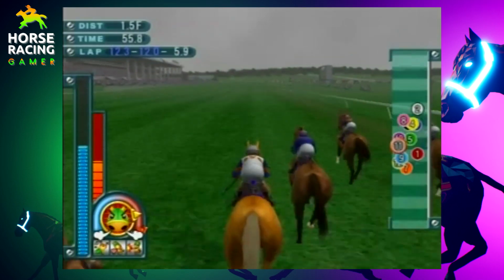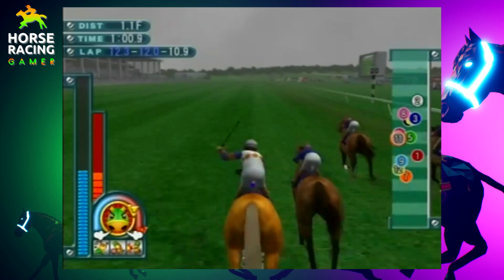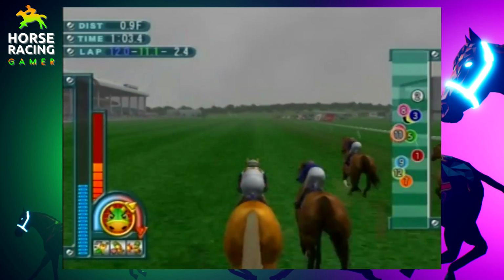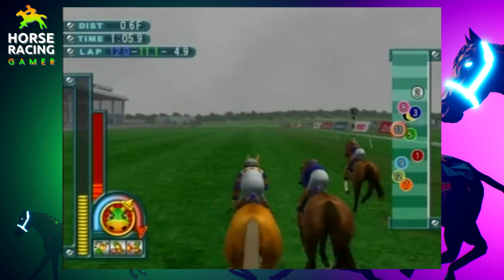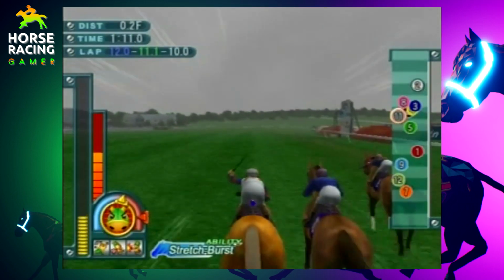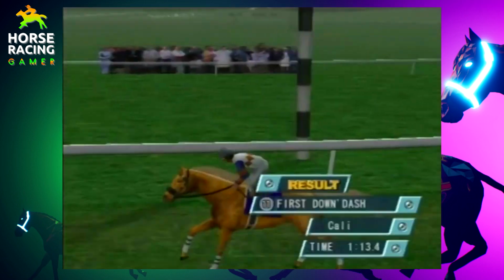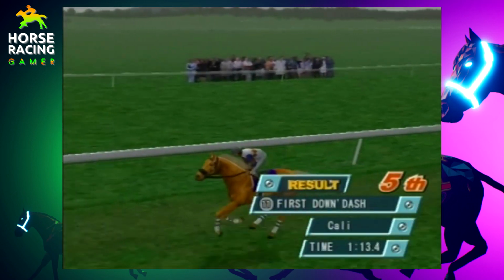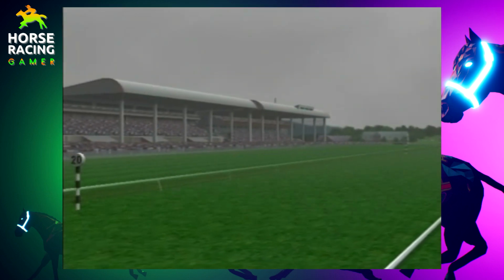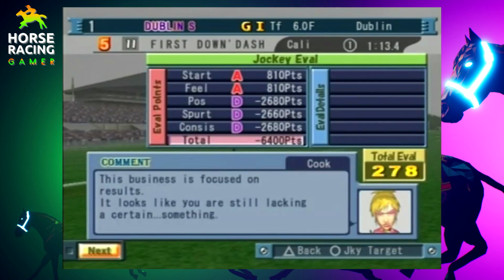Okay, she's got a good fight. She's got good fight. 2 is still kind of far, though. Can she close in on this last furlong? Ah. No, held her too long. Stretch burst, it's not going to be enough. Oh dear. So much stamina left. Golly. I mean, that's on me. Like, it's just... Gosh, that stinks.